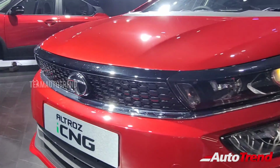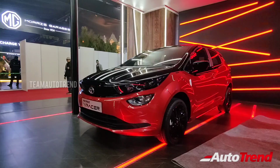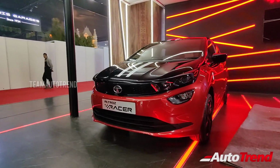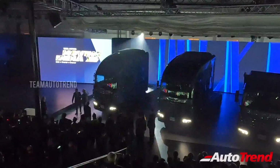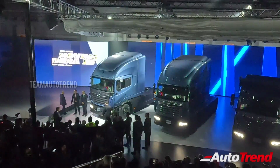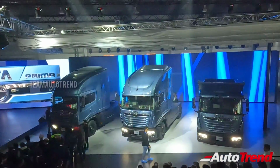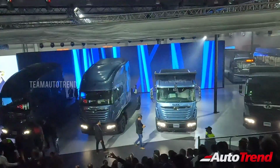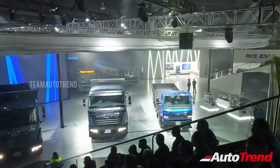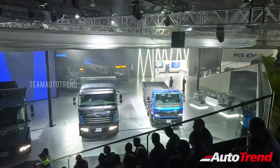Along with that, they have also showcased the new Tata Altroz and Punch iCNG versions, while also featuring the new Tata Altroz Racer Edition and the Tata Tiago EV's Blitz Edition. Not only in terms of cars, Tata Motors have also surprised the whole country with the grand unveil of 14 of their brand new commercial vehicles. These include CNG versions along with EVs and more futuristic hydrogen powered vehicles. Now let's check them all out one by one.